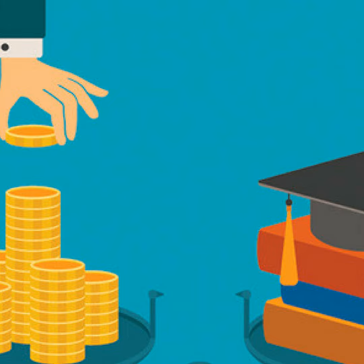But where do student loans come from? How much can you borrow? And what is the true cost anyway? So today, you'll learn all about how student loans actually work. The ins and outs of student loans.